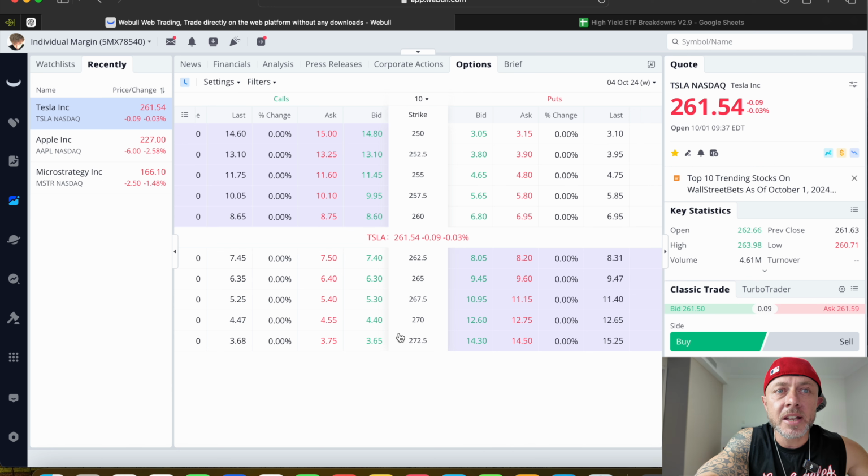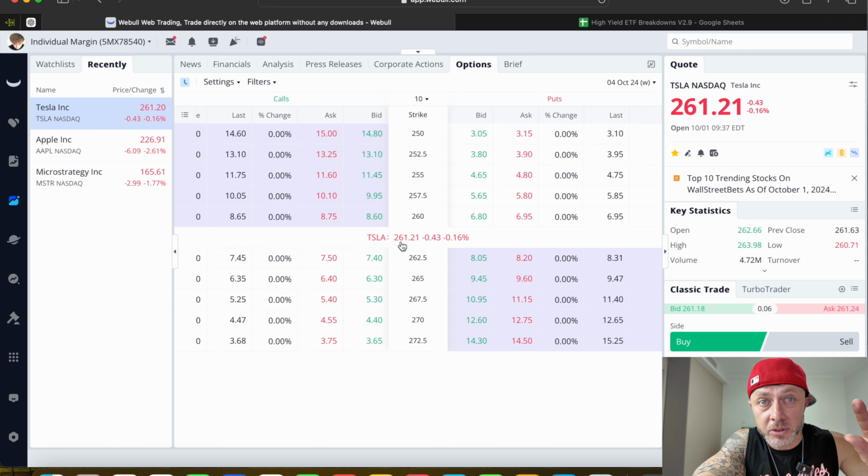Now, each one of these bets, you see this bet right here? It says $7.50, and that's for one share. But each contract is for 100 shares. So this 7.50 you need to multiply by 100 because it's 100 shares of stock. So if you want to place this bet, if you think Tesla is going to go from $261 to $262.50, you need to pay $750.